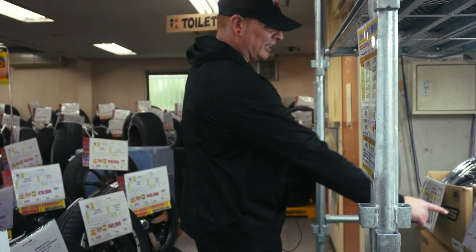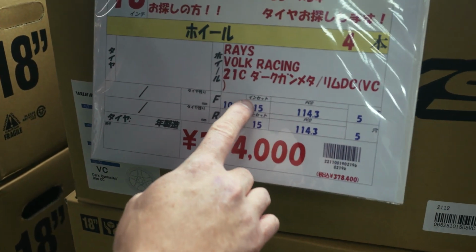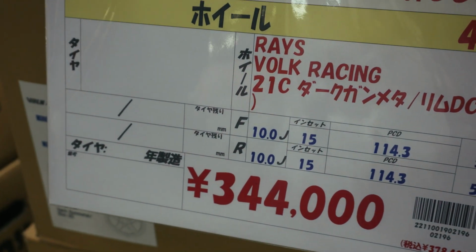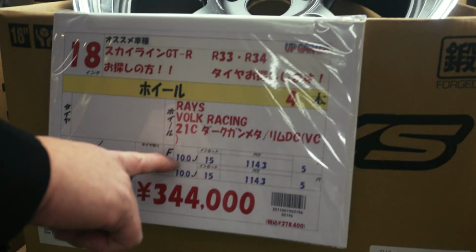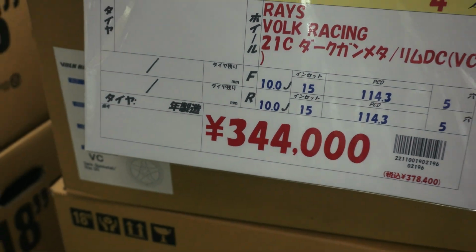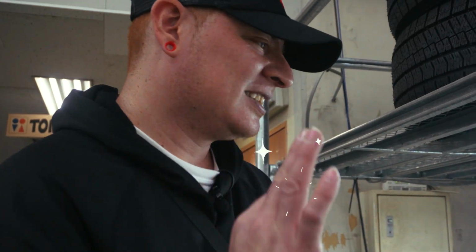The markup is ridiculous. You know, these at home would cost at least $4,000. And these are Skyline GTR spec, R33, R34. I think that's the offset. Let's see. Inset, so I guess that's like the offset, would be a plus 15. And the width, I don't think it says the width. Oh yeah, 10. Front and rear width, 10. So a square set, 15 offset. Yeah, that is great fitment for a GTR. And for $2,400, man, that's really nice.